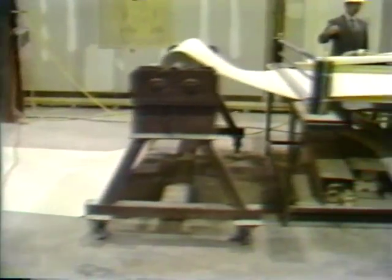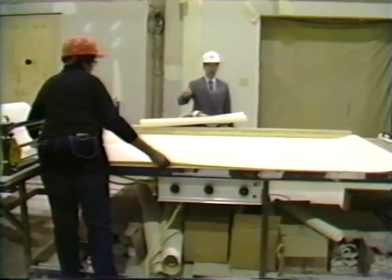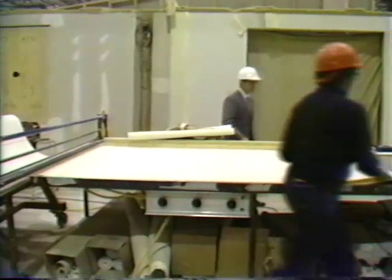In this area, the worker pulls the wall text off the roll, puts it into position, cuts it for length, then it's rolled up and it's sent to the department where it is needed.